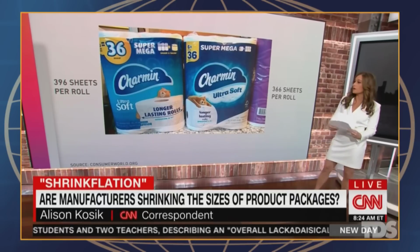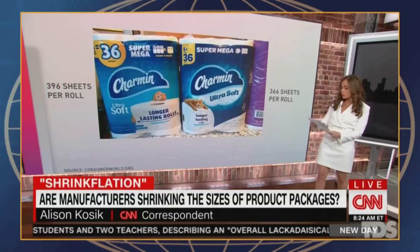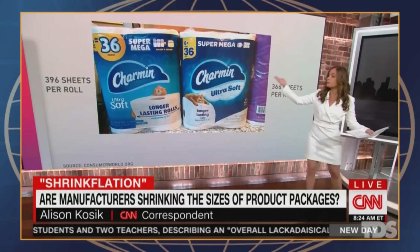We found some products. You see the Charmin here. If you look really, really closely, you'll see the size of the rolls went from 396 sheets to 366 sheets. You wouldn't know it. It says Super Mega on top.